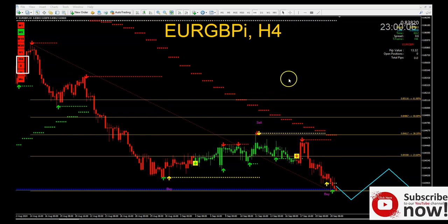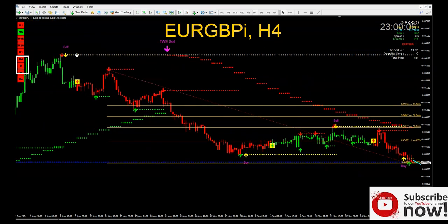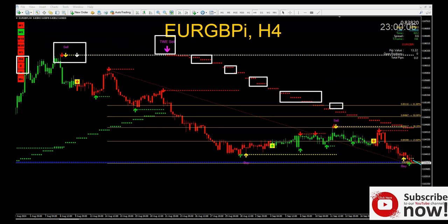Look, guys, look. There's no way that you're gonna get confused. Since when is Euro GBP selling, guys? Look at the dashboard, guys. It's told you the market is selling. Look at the TW sniper entry selling. Look at here, boom, selling. Look at the stairs, guys. Where's the stair hitting? Market has been selling, guys.